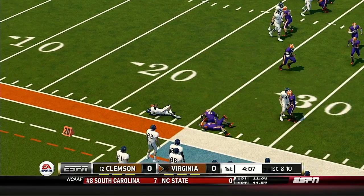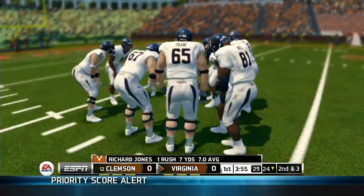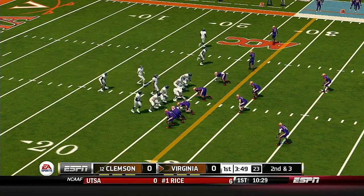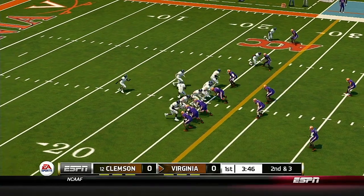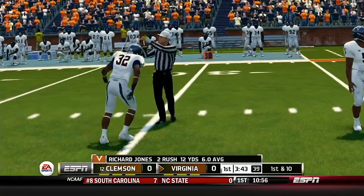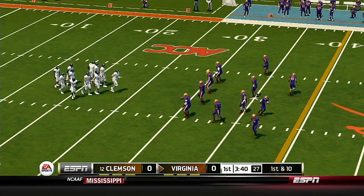Some room. Runs it right. Nice pickup. 7 yards there on that bit of misdirection. They need about 3 yards to get the first here on second down. And he carries the ball for a nice gain. So he picked up a few on that run. Yeah, he did a nice job of using his blockers on that run.